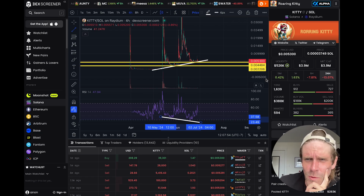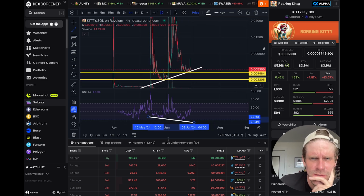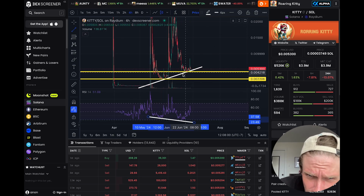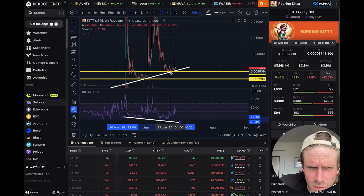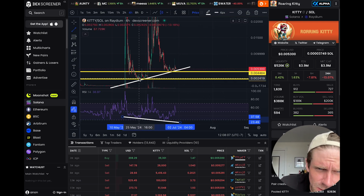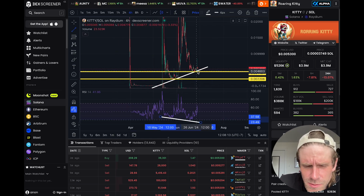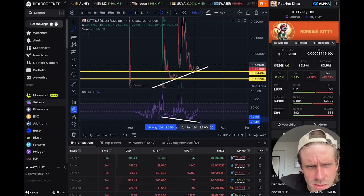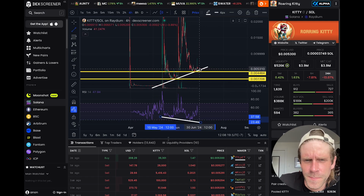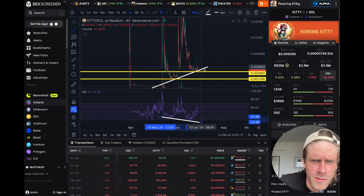It's holding well. It's Roaring Kitty on Solana, and it looks like it's following this little upward trend line. I'm not sure if it'll hold that trend line or if it'll just flatline a bit, but it's good that it's making higher highs. And there is a divergence showing on the RSI here too. So sell momentum is definitely slowing down on this dip here, on the upside of the trend line.